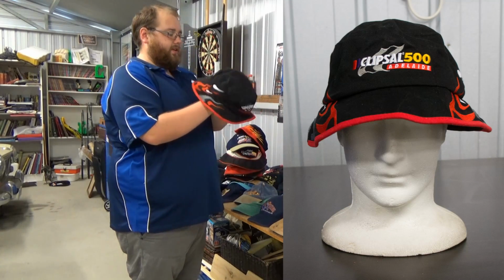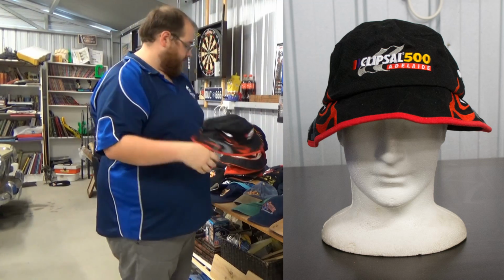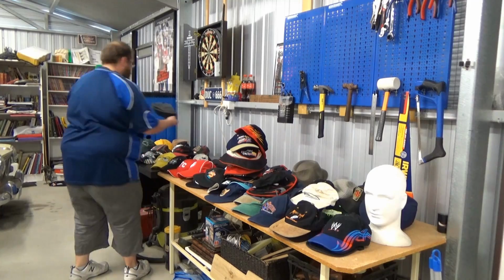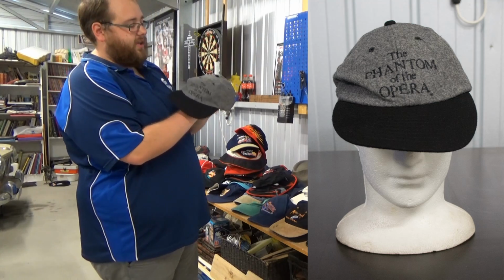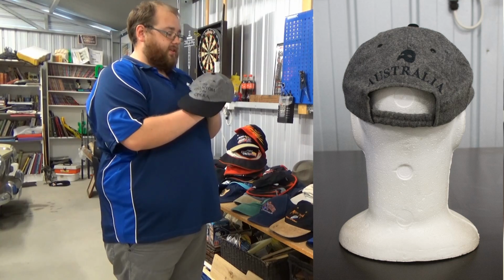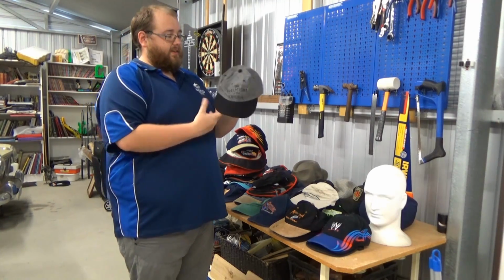And then another bucket hat. This one's from 2011. So yeah, different ones there. Phantom of the Opera hat. I do believe this is from the 90s run, or the early 2000s run. I reckon my brother owns this hat, but somehow it landed in my possession.